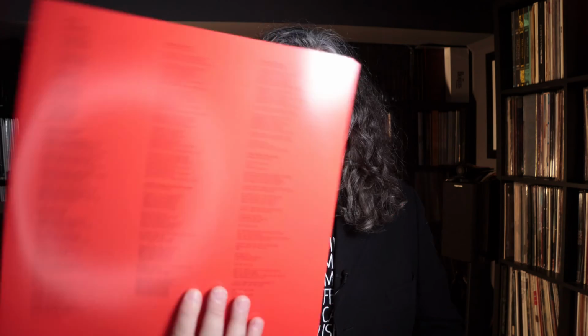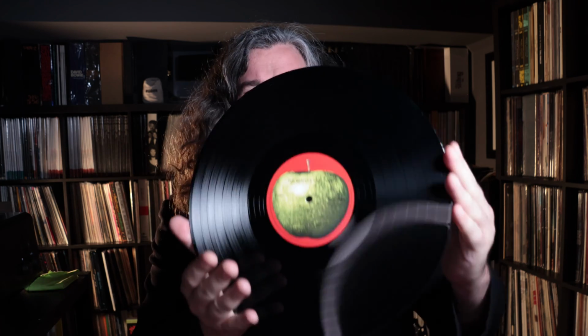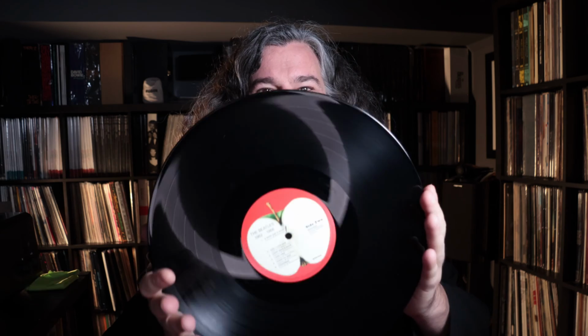Here's an information sheet that you get with it, and the records themselves come in paper sleeves, not poly-lined. Frustrating. But if we pull it out, let's see what the actual record itself looks like. It's on Red Apple, unsurprising. And the record itself looks pretty decent. There's some paper on it. It will be cleaned. And as usual, you have the apple and then the sliced apple, the core.